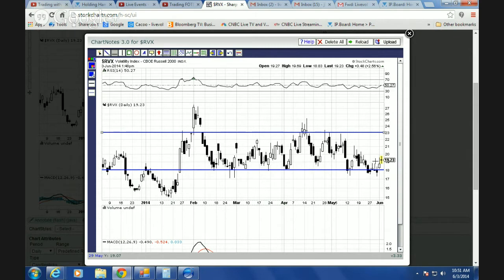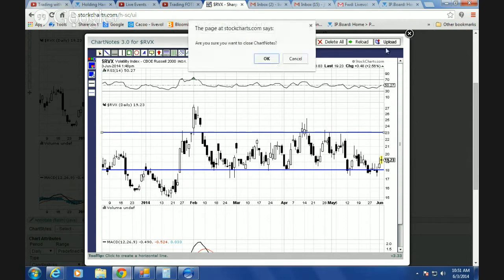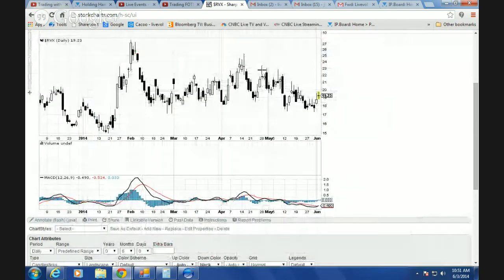Probably be more interested in doing something like a calendar at the money, which is a strategy I like to do in lower volatility periods on the Russell than I would selling far out of the money options. I think there'll be a day soon. There always is a day where we'll get a pop, but I just don't know if that day's today. So let's close this, and let's go ahead and look at our trading software.